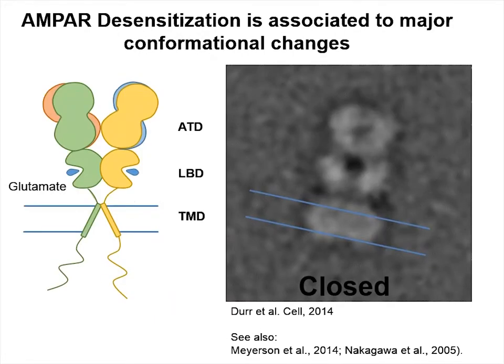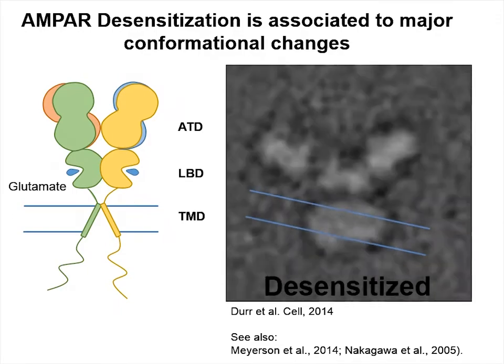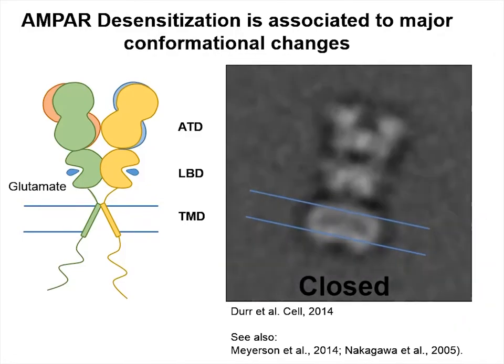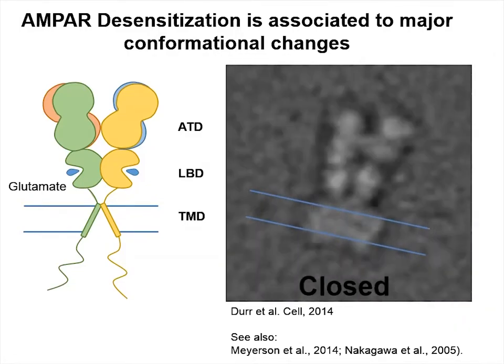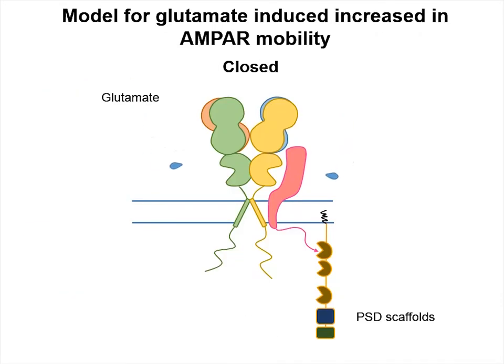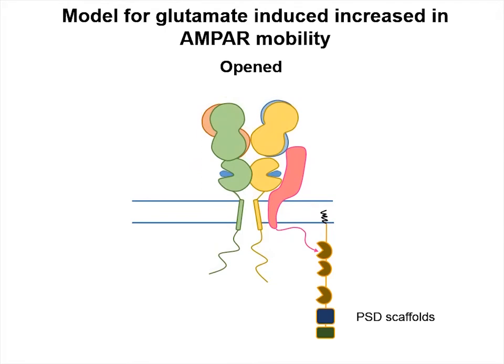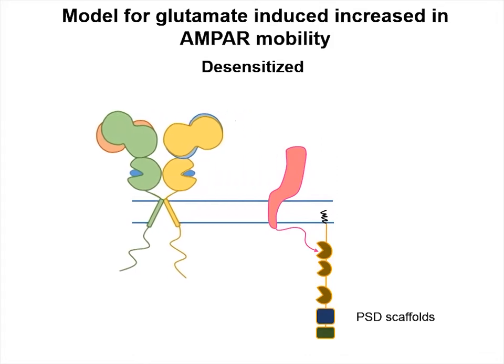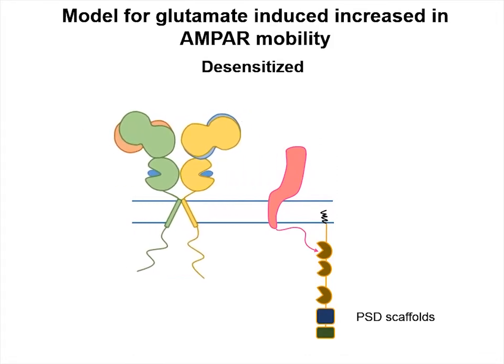Recent work from several labs has shown that AMPA receptor desensitization is associated with major conformational changes, up to a complete separation of the amino-terminal extracellular domains. Our model is thus that these large conformational changes upon desensitization induce a weakening of the AMPA receptor stargazin interaction that allows AMPA receptors to diffuse out of the stargazin PSD anchoring sites.